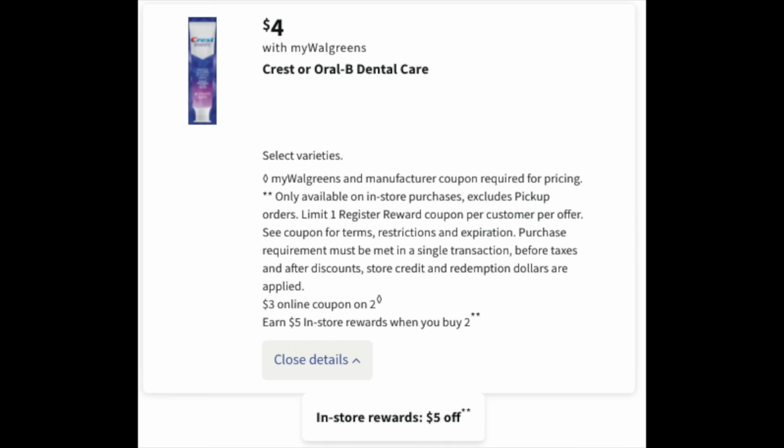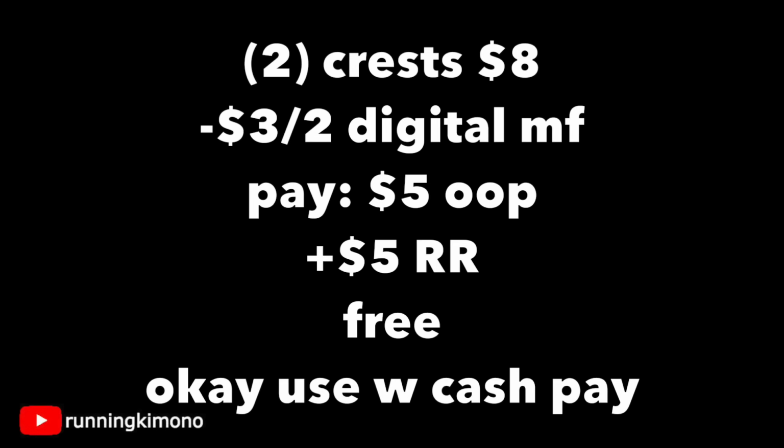Okay, so the next little freebie that we have is with the Crest. These guys are $4. We're going to have a $3 off of 2 digital and then a $5 reward when you purchase 2. So how lovely is that? So grabbing 2 of these, that is $8 on the nose. Subtracting that $3 off of 2 digital, you're paying $5 and then getting back a $5 register reward, making it free. If you're doing this deal on its own, like without a booster, yes, you can use Walgreens cash to pay down the balance to get your register reward, and it's a really smart flip. It's like even Steven.